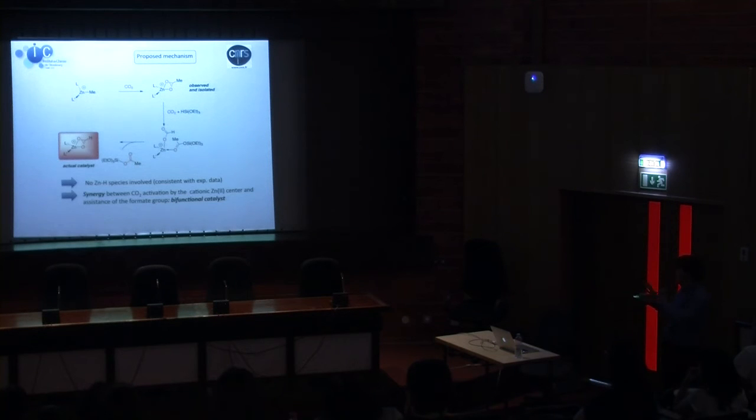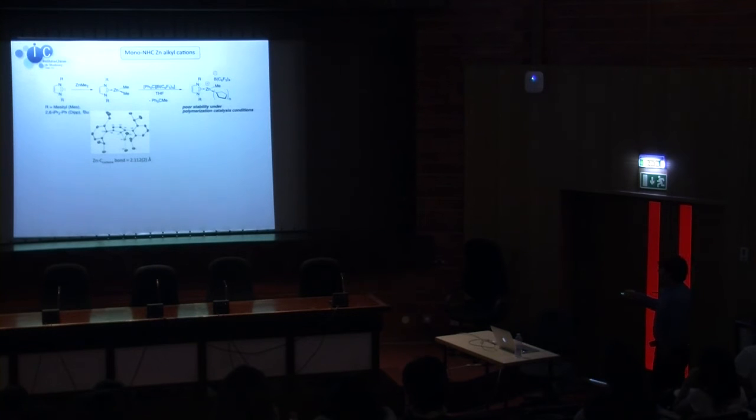So this is for the bis carbene system. Now, as I said a few minutes ago, the limitation of this catalyst is certainly the activity. So we said, well, we've got two carbenes on the zinc. How about going to one carbene? So we are likely to generate a two-coordinate zinc cation. Are these species going to be stable or not? And I was not too hopeful about it. So the procedure of synthesis is the same.